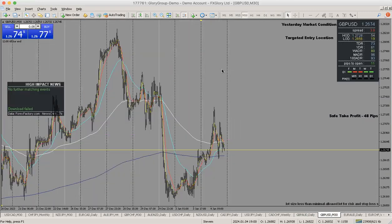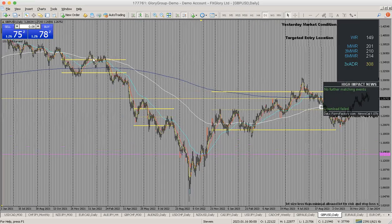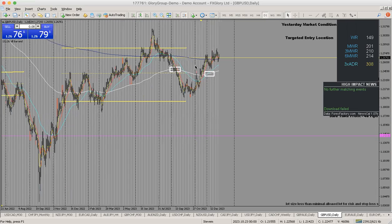GBP USD. Now, we took this one as well today. Why did we take it? Well, because we have to understand the context of where we are in the market cycle. We're in the first cycle higher. We're seeing high highs and high lows internally. We're seeing high highs and high lows externally as well.